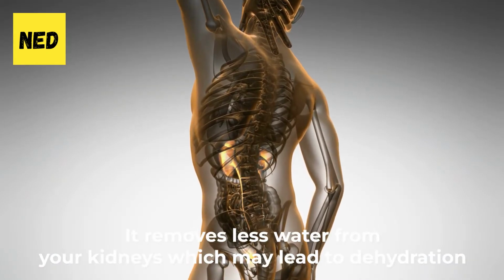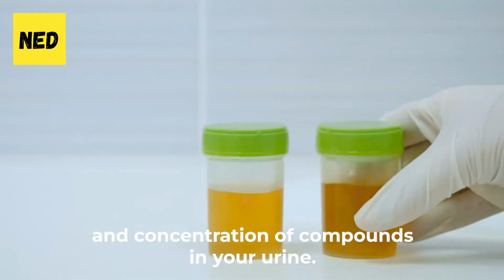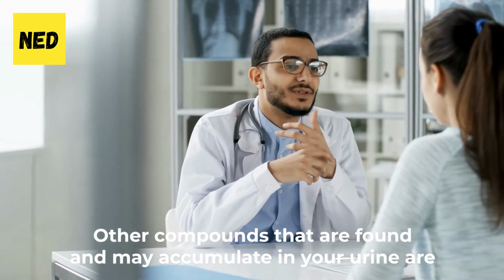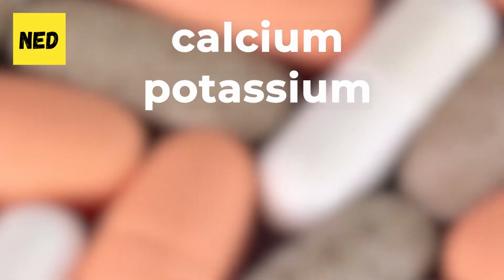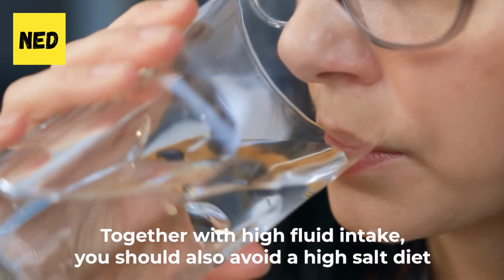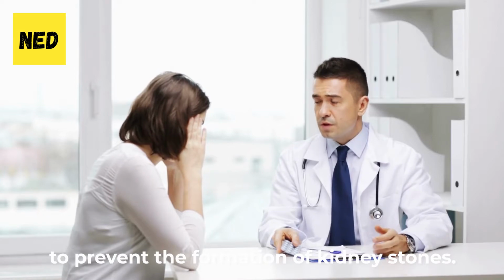It removes less water from your kidneys, which may lead to dehydration and concentration of compounds in your urine. Other compounds that are found and may accumulate in your urine are calcium, potassium, phosphate, oxalate, and uric acid. Together with high fluid intake, you should also avoid a high-salt diet to prevent the formation of kidney stones.